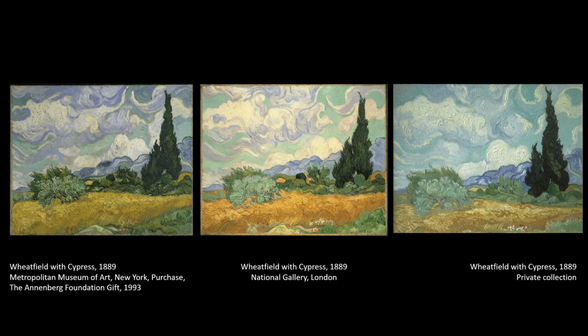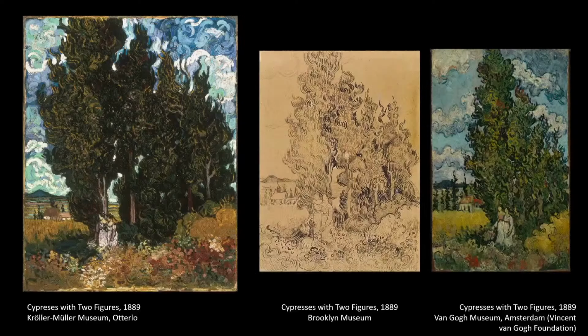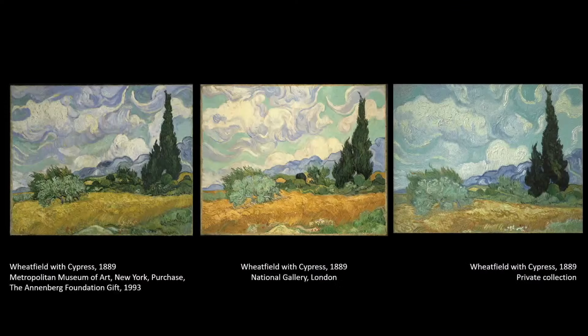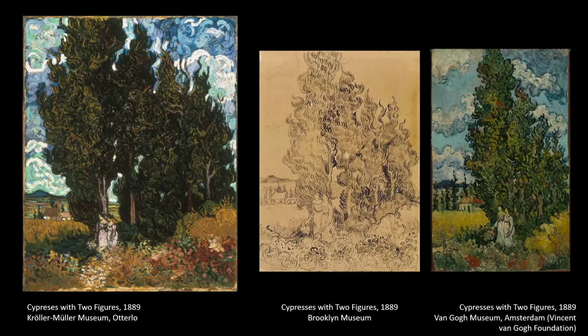Of his two canvases with cypresses as the main subject, so the ones I showed you here, he sent the other one to Theo in Paris, and this one he kept for himself.